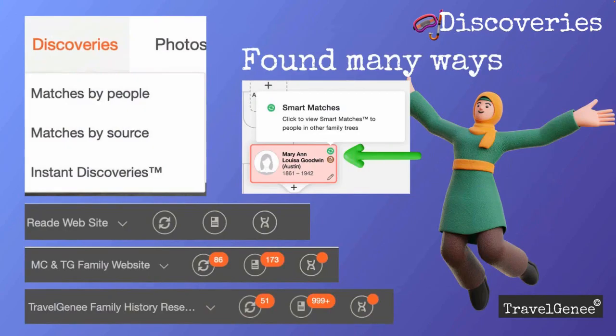All right, discoveries can lead to happy dancers and can be found in several ways. There's the discovery menu item we had on the previous slide with matches by people, source, and instant discoveries. And that's a little print-off of it here. There are notifications at the top of the website where there are small orange counters to indicate the number of discoveries found by MyHeritage. And my tip here is it's not compulsory to view and act on all of these. Stick to your research plan so you don't waste time diving down rabbit holes, although it's still okay to do some free diving now and again.